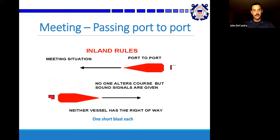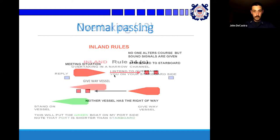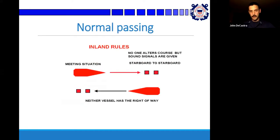So let's get into a little more of these. With meetings, the head-on situations, we can pass port to port, where one or both vessels are going to pass on the port side. You can do starboard to starboard. This is all going to be hashed out either via sound signals or over the radio. Even if you're doing it over the radio, everyone still uses the sound signals. You come up on channel 13, bridge to bridge: motor vessel so-and-so, this is motor vessel so-and-so, we'll see you on two whistles, starboard to starboard. Roger that, captain, two whistles. And then you still have the actual horn to do it with.